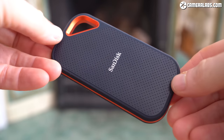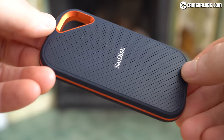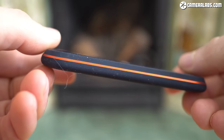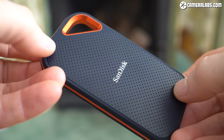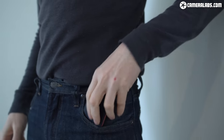Okay, so how does SanDisk's latest drive measure up? The Extreme Pro version 2 measures 110 by 57 mm. That's just a bit longer than a credit card and is just over 10 mm thick. That's similar in thickness to a modern phone, but much smaller overall, and at 84 grams, much lighter too, so it'll easily slip into almost any pocket.